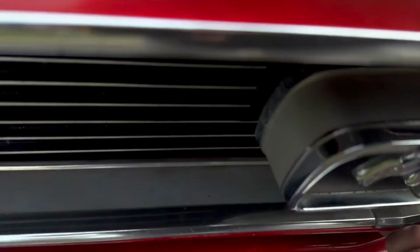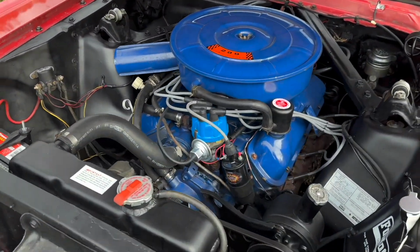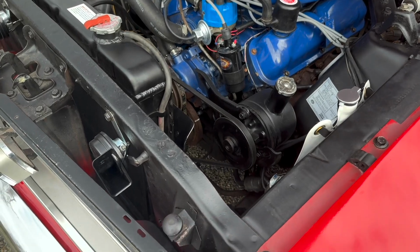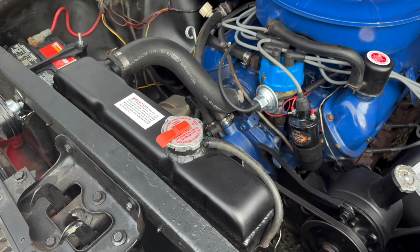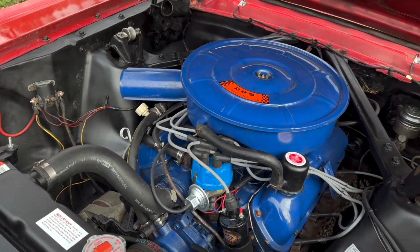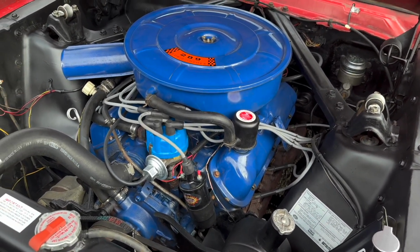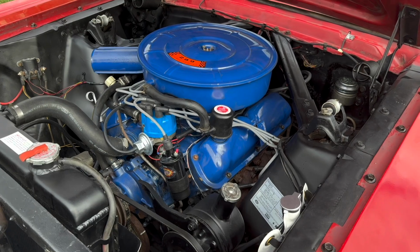Let's see, I'll take a look at the hood. So you just lift it right here. Here's a little 289 underneath. Factory valve covers, air cleaner, everything. Power steering as well. Has a new radiator in it as well. It's an aluminum radiator. Has Petronix as well. This is actually pretty original. A lot of little things touched up. The engine's been touched up a little bit, not rebuilt or anything like that. Just cleaned it up to make it look a little cleaner and nicer.